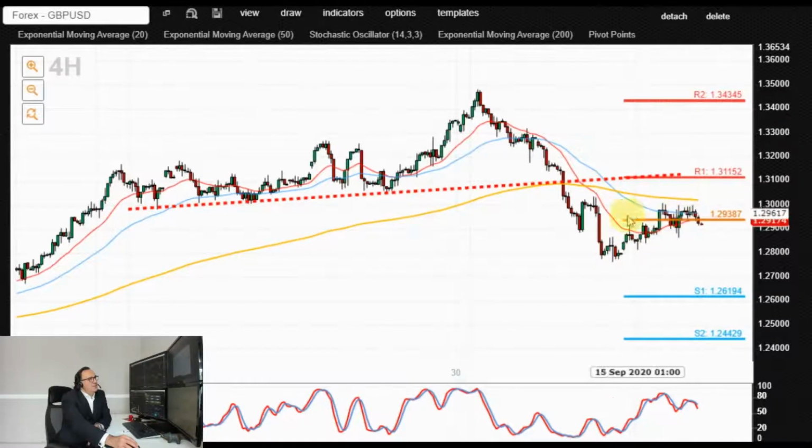These type of patterns, they tend to break to the downside if they're seen in a clearly defined downtrend. So basically a loss of 1.28 would open the way for a deeper corrective move lower, further selling pressure, possibly triggered by some further complications with Brexit negotiations, targeting supports at 1.27, 1.2620, possibly even 1.25, 1.2440.